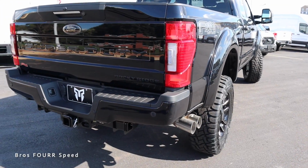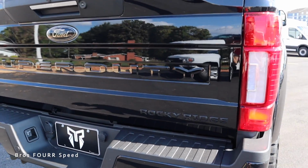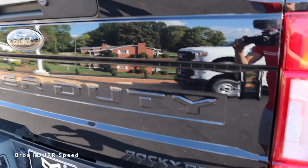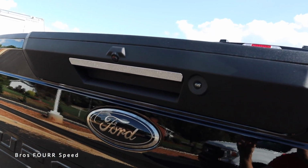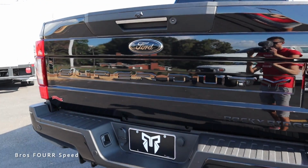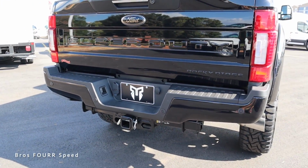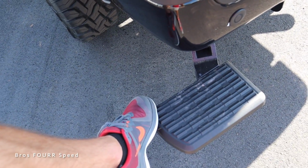And then making our way to the rear end, across this tailgate, you can see Super Duty stamped into it. We have a Rocky Ridge logo over on the right, and then a Ford logo blacked out just like we saw up front. There's an LED light and a rear view backup camera, and an electronic button to open up the tailgate. We have a metal bumper back here finished off in body color with 4 parking sensors. There's even a step that will pop out.